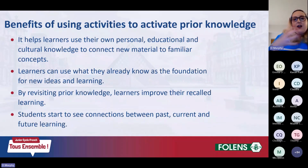So the benefits I find in the classroom: it helps learners use their own personal, educational and cultural knowledge to connect new material to familiar concepts. Learners can use what they already know as the foundation for new ideas and learning. By revisiting prior knowledge, learners are improving their recalled learning. And really, really fundamental, students start to see connections between their past, current, and future learning.